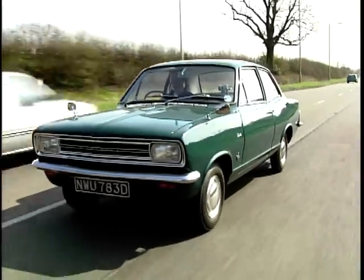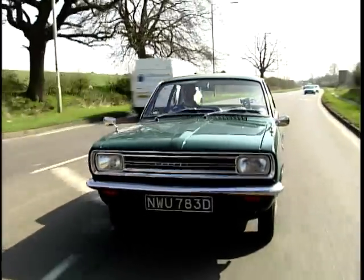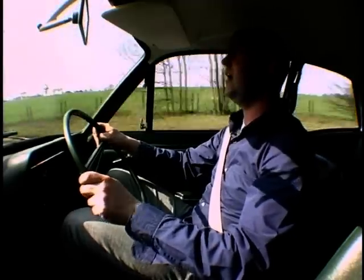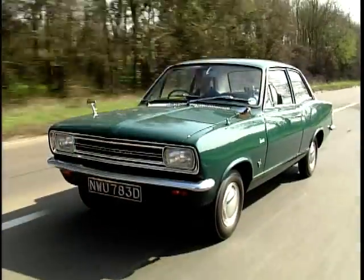One of the things that really took the Viva on from the HA to this, the HB, was the coil springs all around, which made for a very comfortable modern ride as opposed to the old leaf springs, which were very creaky to say the least.